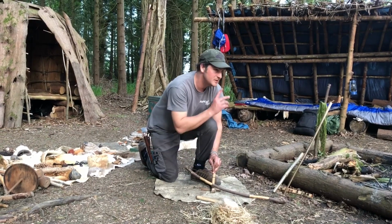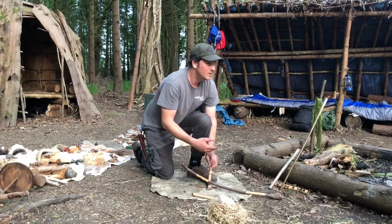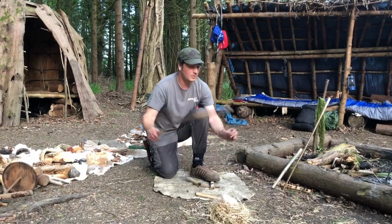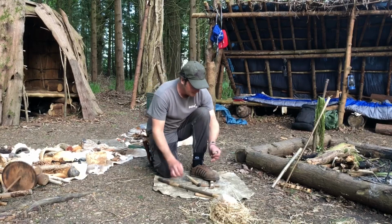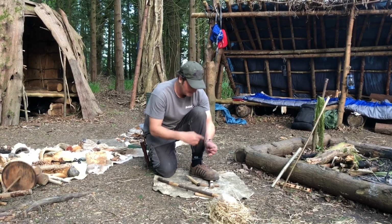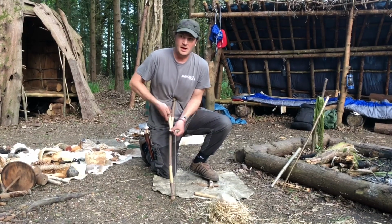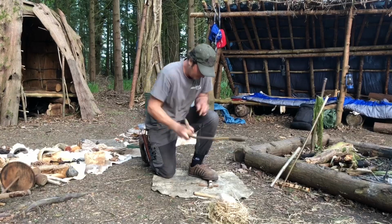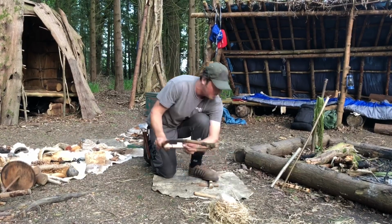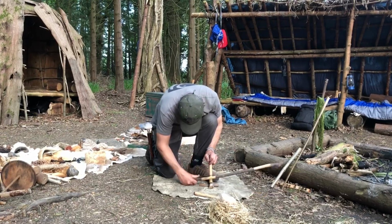Next step, so there's quite a few stages. In the early stages of this, when you're trying it, you give it a go and oh, it goes everywhere. It's about being locked in. My left shin is locked into my left forearm to keep it stable, to keep my spindle upright. Really important, because as soon as I veer off, it's going to ping out. We're not going to get the ember. So I'm going to place that into there.